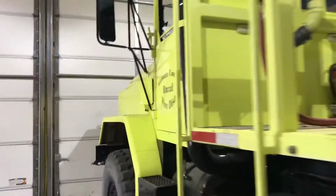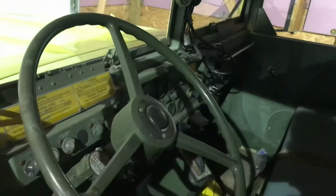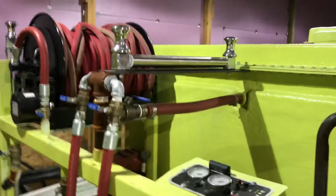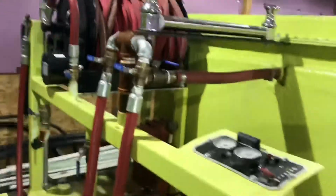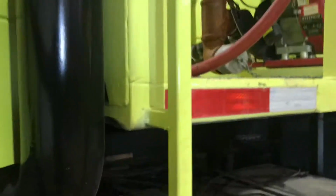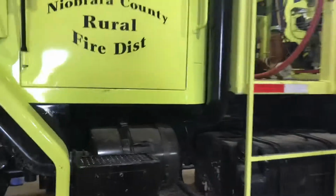Look in the cab. Have to climb up there. Maybe not. Looks like an old style cab. Whoa, there it goes. So that's a big truck.